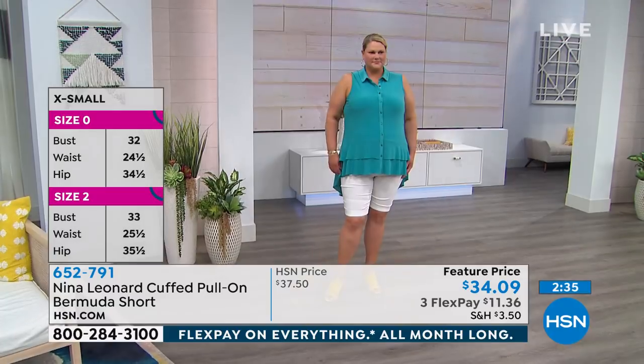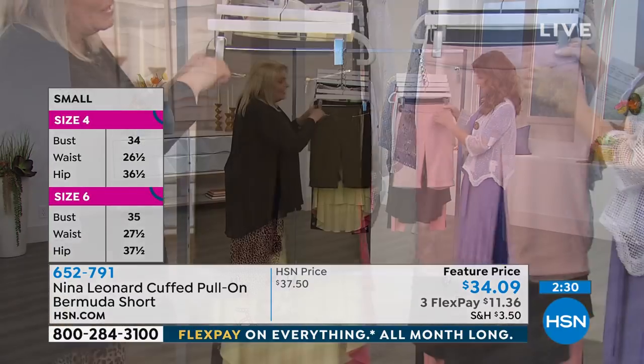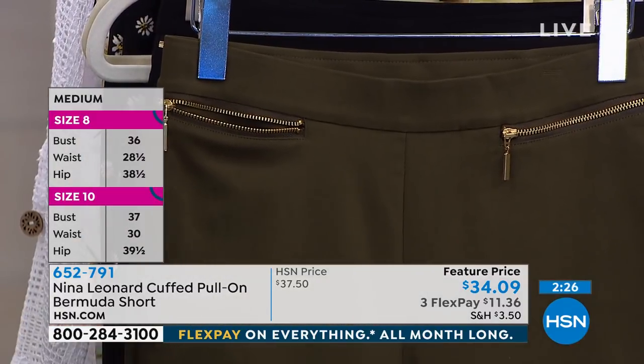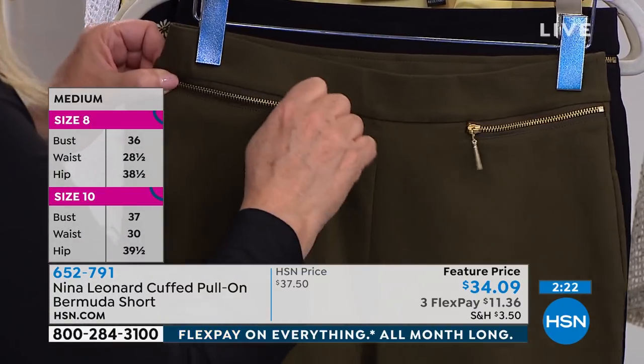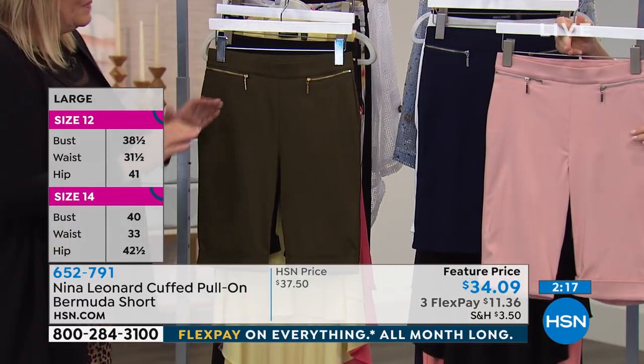So I think this is a perfect length. These little zippers open. Oh, for real? They've got real pockets. So you could put a little change in there, a credit card, driver's license, whatever. Nice. And then zip it up.